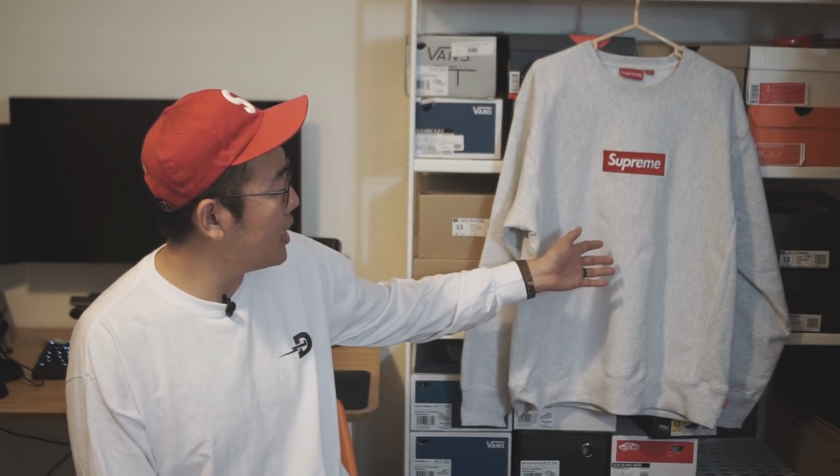In today's video, we'll be talking about the Fall Winter 18 Supreme box logo crewneck in the ash gray colorway. So this crewneck released December 6th of 2018 for a retail price of $158. That's today, by the way. This is straight off the press from Supreme LA.